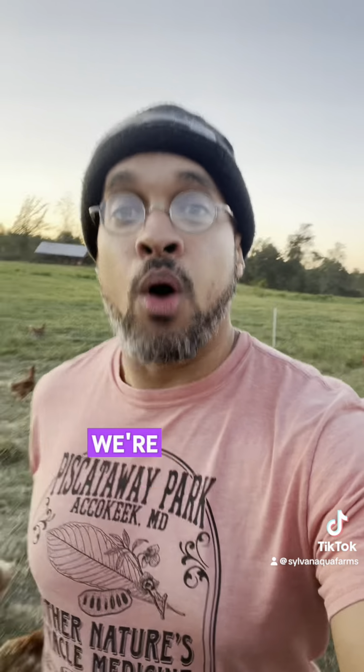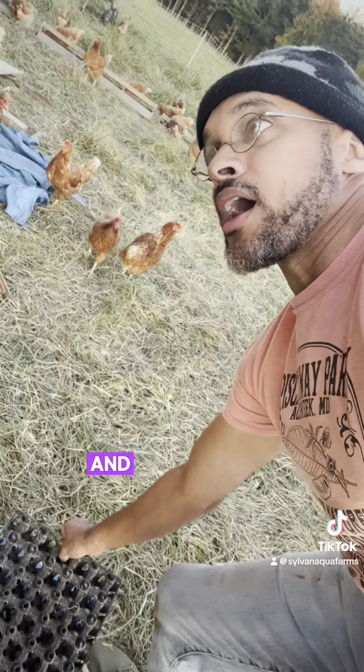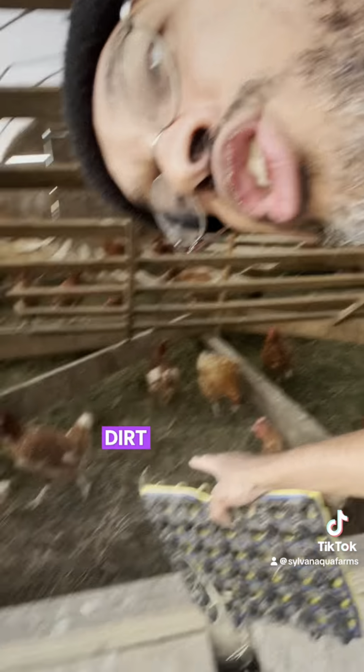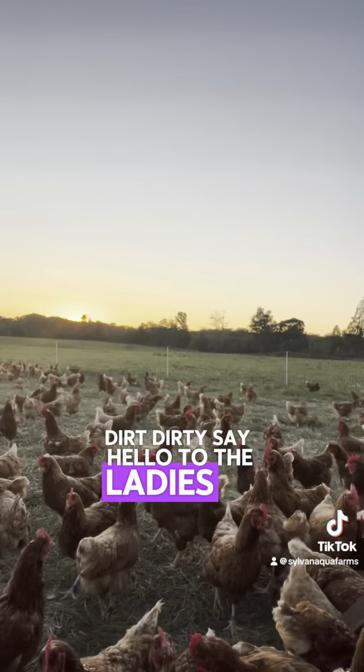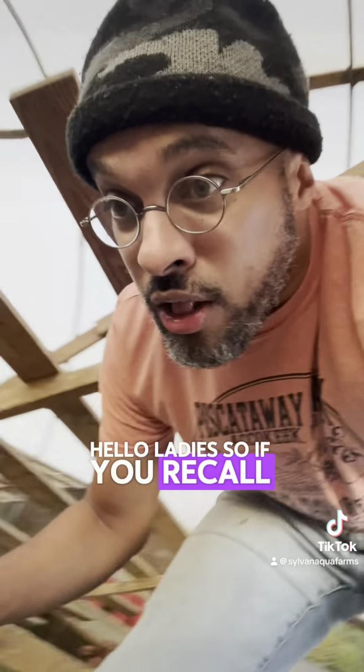All jokes aside, we're back on schedule for collecting eggs. So let's get them. We're going to hope for 21 or 22 cases, and flats rather. And inside we go into the dirty area. Say hello to the ladies in the beautiful sunset. Hello, ladies. So if you'll recall, I moved the hen mobile this month.